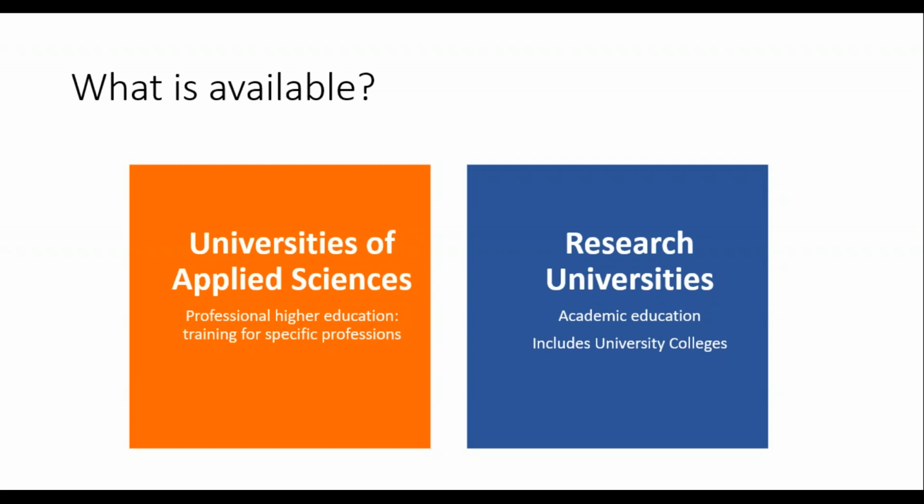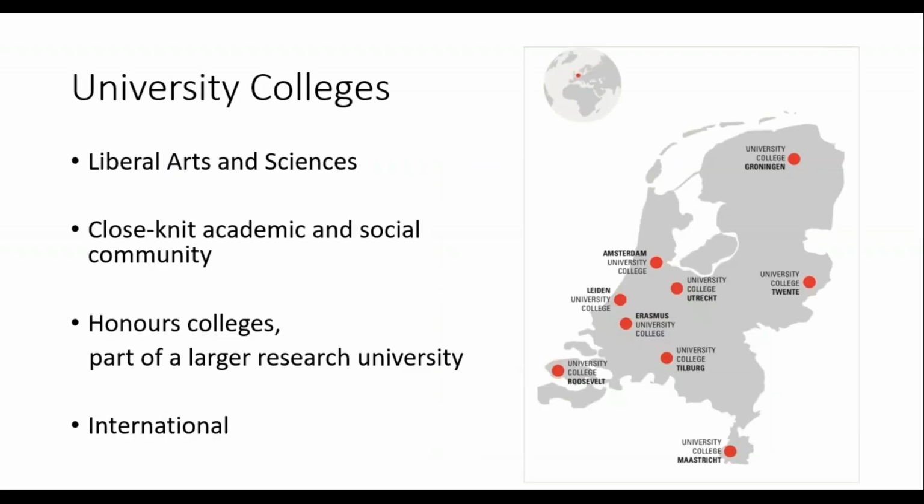So again, if you're looking at the Netherlands, there's applied science universities preparing for really a professional higher education, and there's research universities, academic higher education, more similar to the types of universities that you would know around the world. And part of that are the university colleges, and they're a specific type of education. So the university colleges are part of the larger research university. So they're always linked to a research university, meaning that your degree will come from that research university.